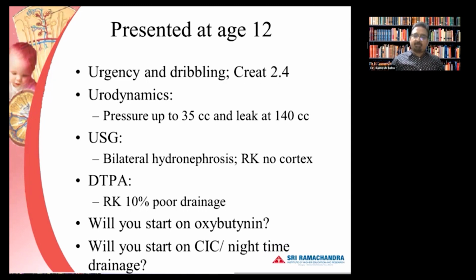Now, this is the background we have. Will you start him on oxybutynin at this stage? Will you start these patients on clean intermittent catheterization? Will you put him on nighttime drainage? So these are some of the questions and thought process which we need to go through. So as there is urgency and dribbling, if the pressures are high, whether it is enough or whether we have already tried oxybutynin, these are the things we need to really look at.